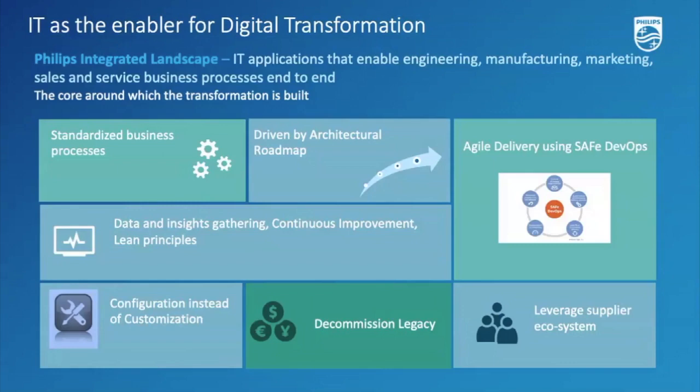So every time a new application is being rolled out, then if there was an equivalent legacy application existing, that is also being decommissioned. And to do all this, we may not have all the competencies in-house. So we depend a lot on our supplier ecosystem. They bring in the economies of scale. They bring in certain expertise which we may not have in-house, and that partnership is also truly working very well.